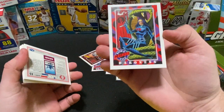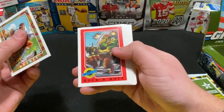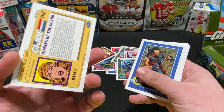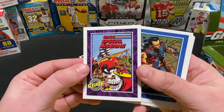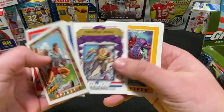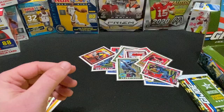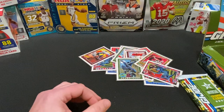We got another Baroness. We've got, I think, three of those. That one's not great on centering. Wait, I haven't gone through this pack. Huh. I got the special missions. Diana. Huh. It's kind of a cool one. All right. Mercer. Oh, another one. Same centering. Gosh darn it. That's not bad though. That's third one. Technically fourth if you count the other one.